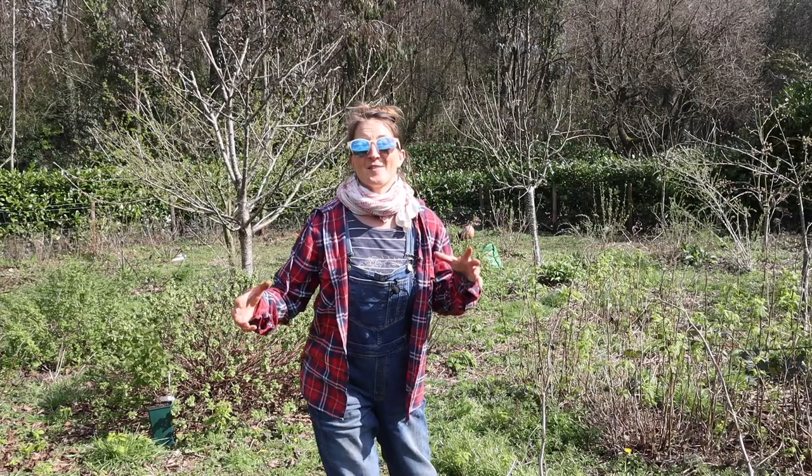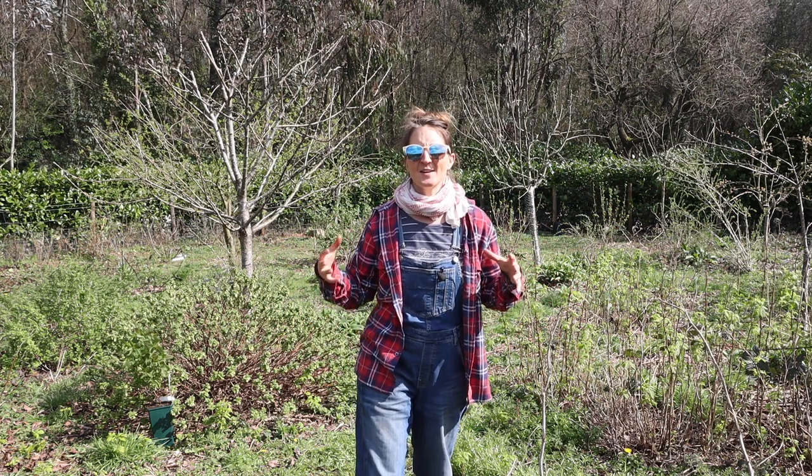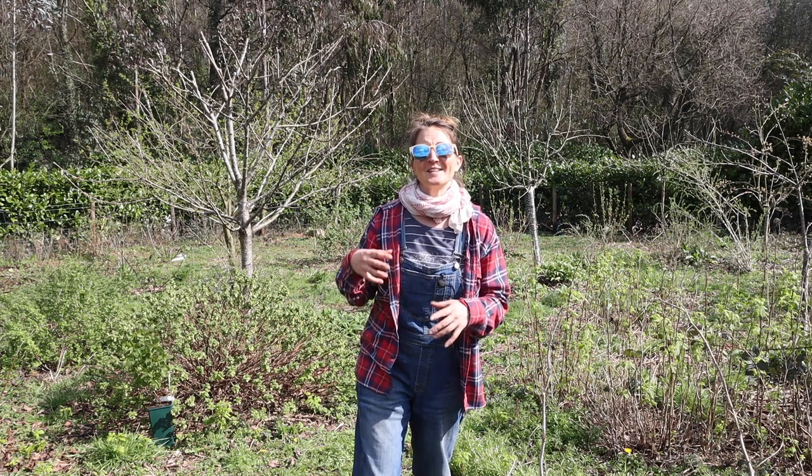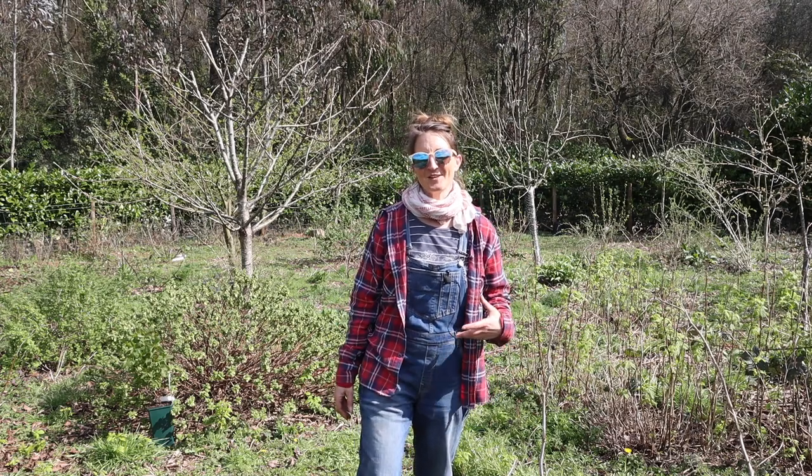So I'm actually just going to get the mower and mow all the paths back in place around the plants, because then we'll know where we don't need to dig the bramble and gorse up from, because I'll just keep mowing them off in those places.